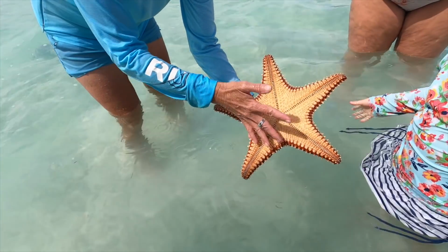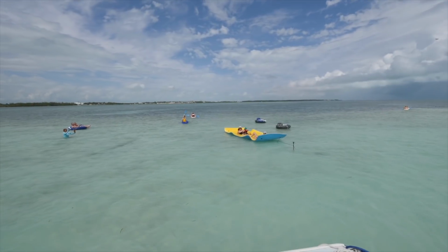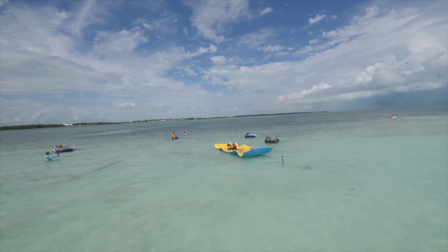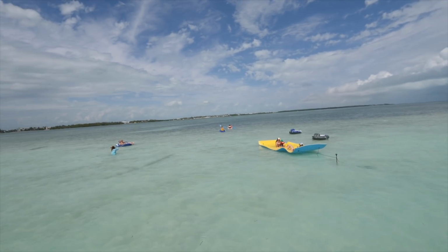That's so cool. So basically the way this works, they brought us out from shore, which is over here, and they just go to town on all kinds of water sports stuff. Floaties and mats and kayaks. These are glass bottom kayaks. Really cool.